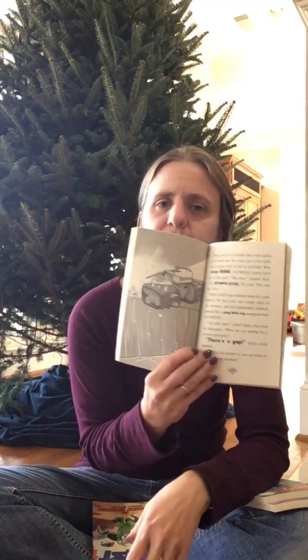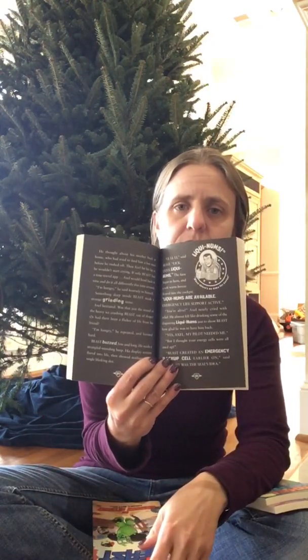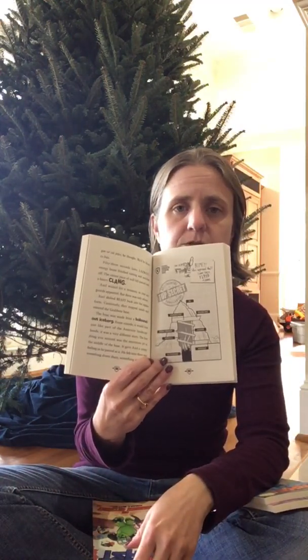These would be for older kids to read on their own, but there are still some pictures in them. They're fewer and further in between. You don't get as many pictures. In some pages it's just little pictures, other pages it's the whole page that would be the picture.